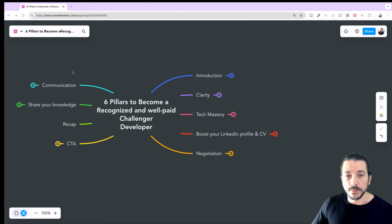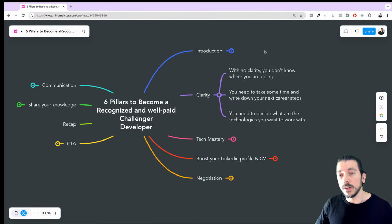So the first very important point here is about having clarity. Why is clarity important? It's because you need to know what your next career steps are. Otherwise, you don't know what to study, you don't know what to do, and you are just doing random things. For example, if you're studying for a certification that won't really help you in your Java career, then what's the point? You need to know exactly what actions will bring you growth as quickly as possible. And sometimes you don't even have clarity of what the next steps are.